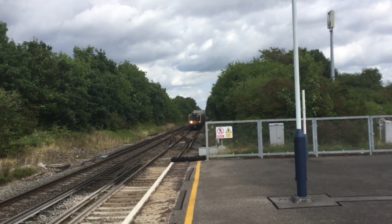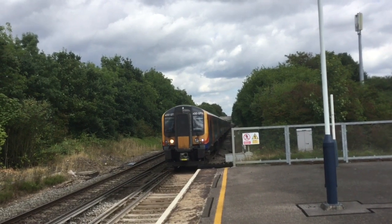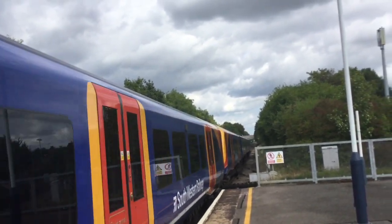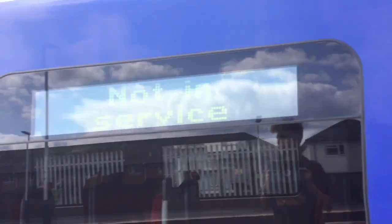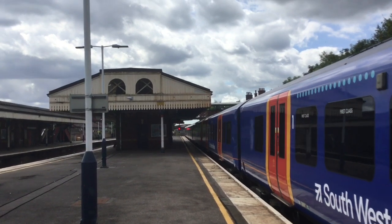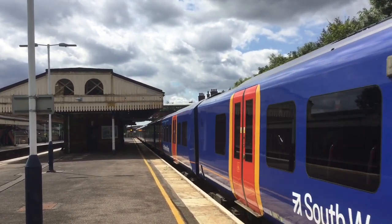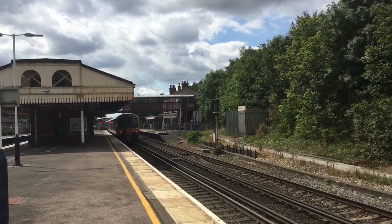Driver's just tipping something out of the window. We have 450075 on the front. On an ECS move. And also 450123. Being held at a red light. So I'll wait for the light to go either yellow or green and then I'll film it leave. Right, the two 450s are leaving now, and we also have a 444 Desiro, 4-minute service from Weymouth to London Waterloo. On the way to Northam Depot.